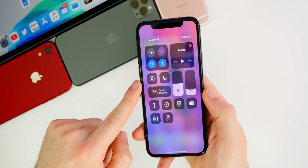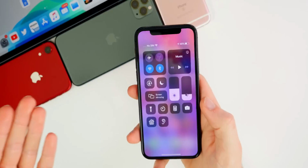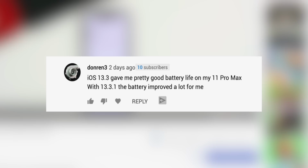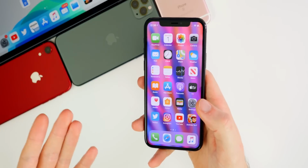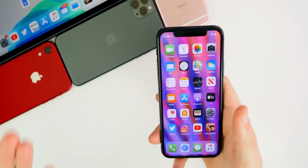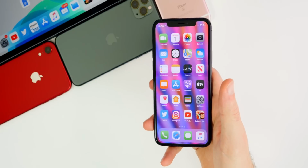Battery life for me on 13.3.1 has been very, very good. And for most people as well, in my comment section on social media, everywhere I've looked, pretty much everybody says that the battery life is really good, and in some cases better on 13.3.1 compared to 13.3. Now, apparently a lot of people had battery drain issues with iOS 13.3, and 13.3.1 fixed that issue, and their battery no longer drains as quickly. I saw numerous reports of this in my comment section on social media, everywhere, with most of those people being on the iPhone 10 or the iPhone 8 or 8 Plus.